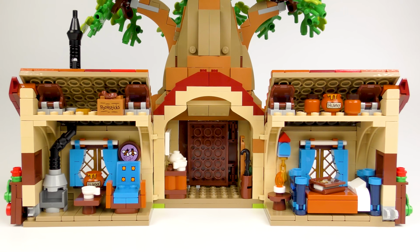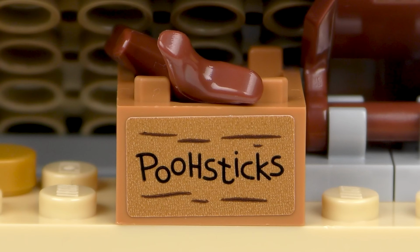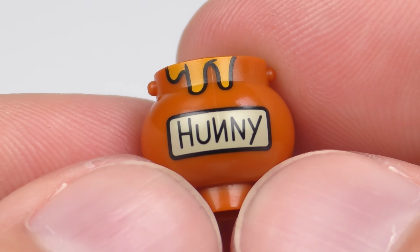Whilst there's not a lot of space inside Pooh's house, I do like what the designers did with this. Little references like the Poohsticks, the pooh-coo clock, and those adorable printed honey pots really brings this to life.